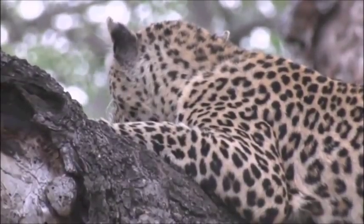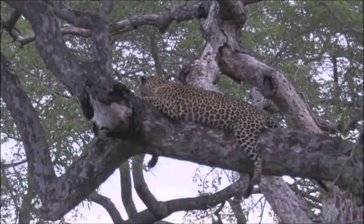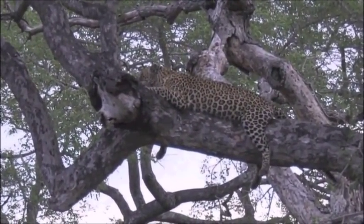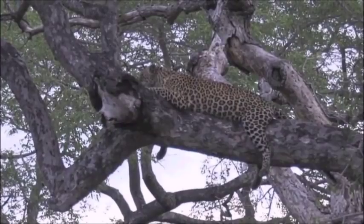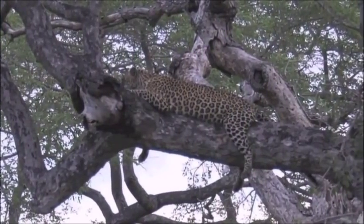She's not too interested in calling too much. She knows the cub is safe and it's not far away. She's probably a bit tired. She probably had quite a busy morning trying to hunt that waterbuck. But it was a very small youngster.